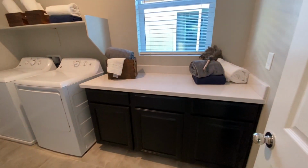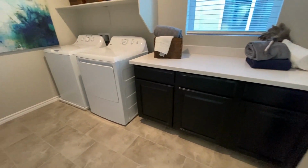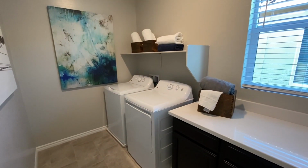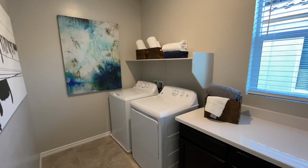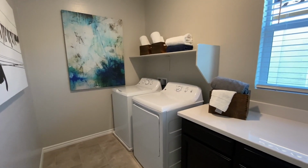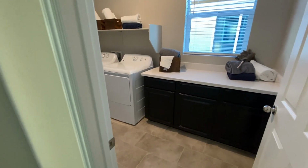So really good size laundry room. So you get that whole folding area. There's not a sink option, unfortunately, and I do not know if the washer dryer are included. Sometimes they are, sometimes they aren't, depends on the community, and you get that shelf up there. But overall, this is a big laundry room. I wish mine was this big and had that whole folding area. That would make life so much easier.